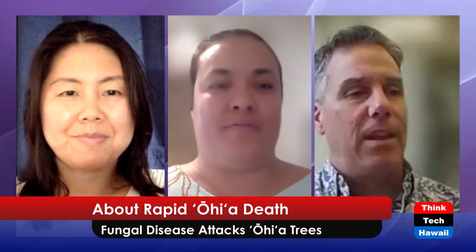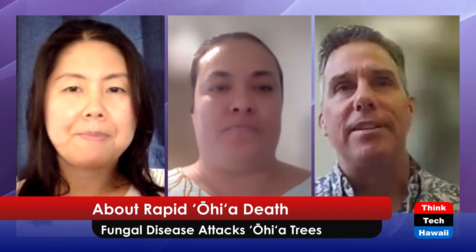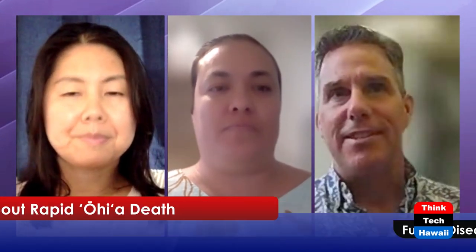Sure. ʻŌhiʻa is our most abundant native tree species in the islands. It's only found here in Hawaii, and it provides really important habitat for most of our flora and fauna. It also provides water that we drink and use to irrigate our crops, because it grows up in the mountains where the rain falls and allows the water to slowly percolate into the aquifer. And then it has lots of cultural importance too. So it's arguably the most important tree species in Hawaii.